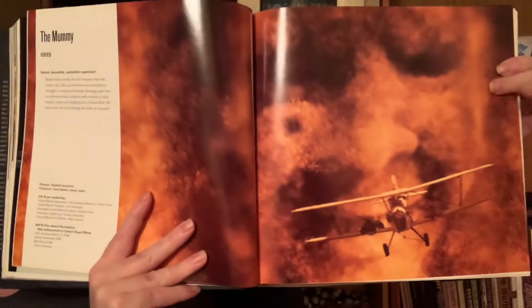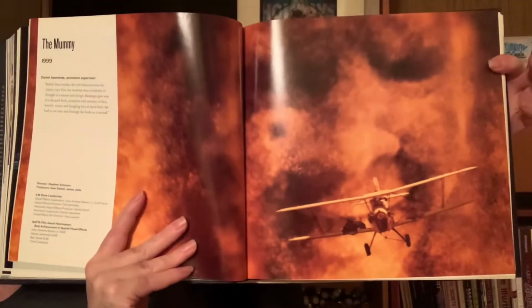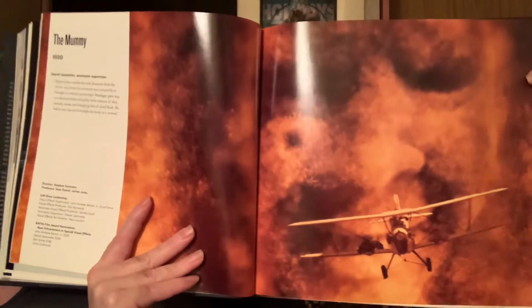The Mummy, 1999. Wow, that's crazy. If you look at the face in the thing behind the airplane, that's weird. That's kind of creepy looking. I don't know if that's meant to be a face or is just randomly there, and it just looks like a face. Yeah, there's all kinds of mummies. This is kind of creepy, so I don't want to show too much of this mummy thing because it's kind of weird.